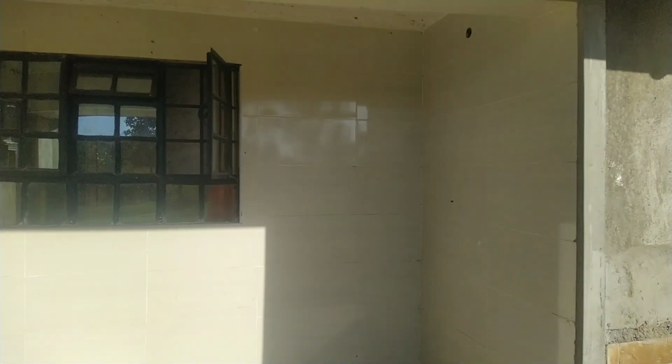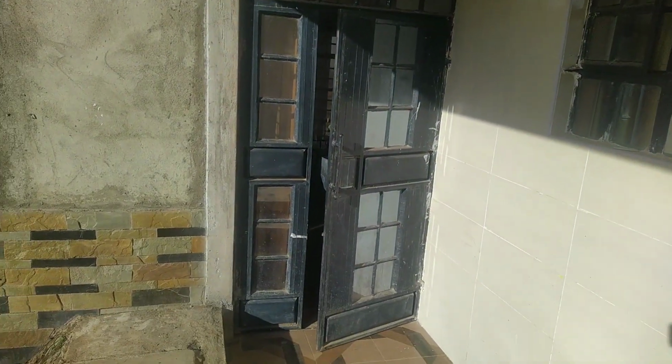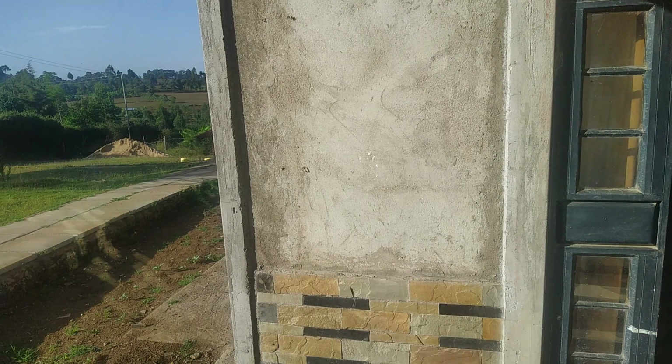So at this point, they did tiling. This is the tiling, the white tiles. If you want to feel, you can see these are the tiles. We have a door here, and also this window, you're going to paint them gunmetal, guys.